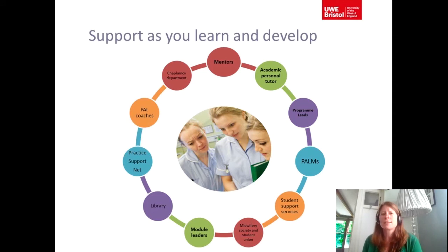It's a big university with a big amount of support. We have lots of student support services, including wellbeing. There's a chaplaincy department, of course. We have a practice support internet site and phone number for students when they're out in practice, if they need to make contact or get information, perhaps overnight or at a weekend.